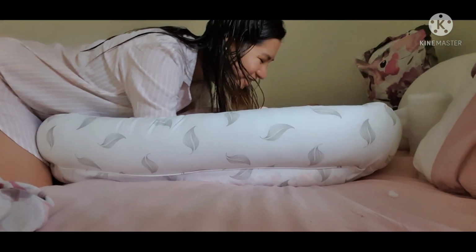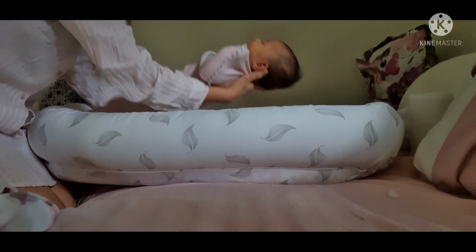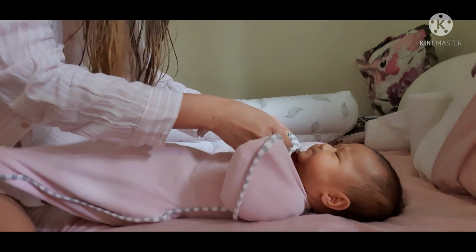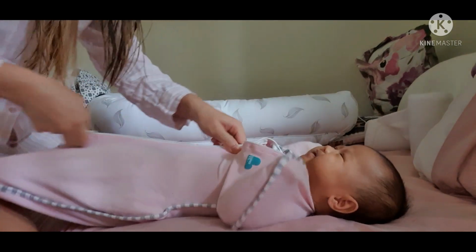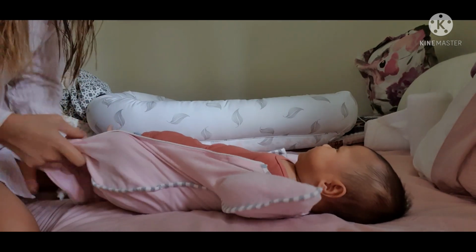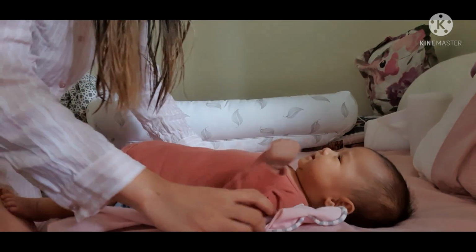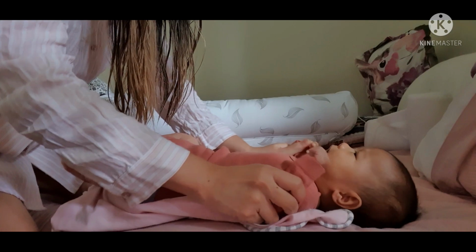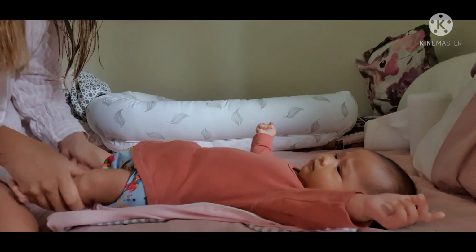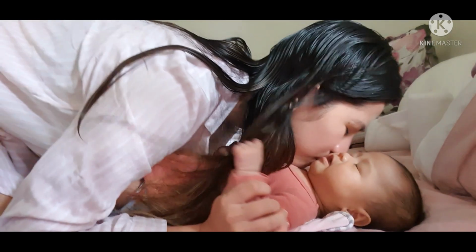How was your sleep? You like that? Beautiful? Let's remove your swaddle. Are you ready to stretch, pretty girl? 1, 2, 3, stretch! Stretch time! Stretching! Such a pretty girl, my love.